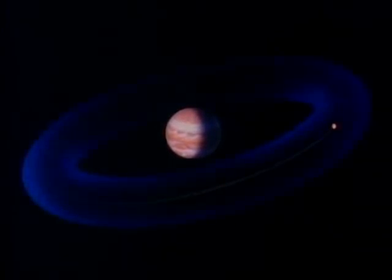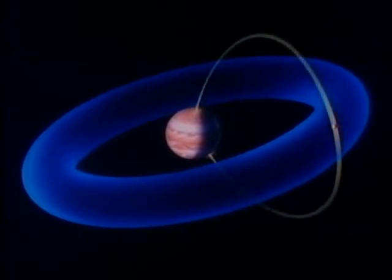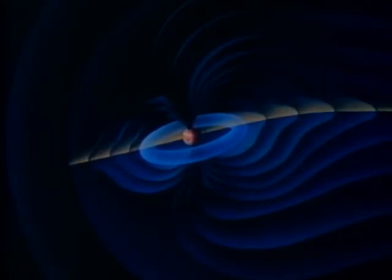These atoms form a torus, a huge ring of electrically charged particles trapped by the magnetic field. An electrical current of 3 million amperes flows along magnetic field lines linking moon and planet. Torus material flattens the magnetic field and flows away from Jupiter to create the current sheet, a thin sheet of charged particles which distorts the field near the magnetic equator.